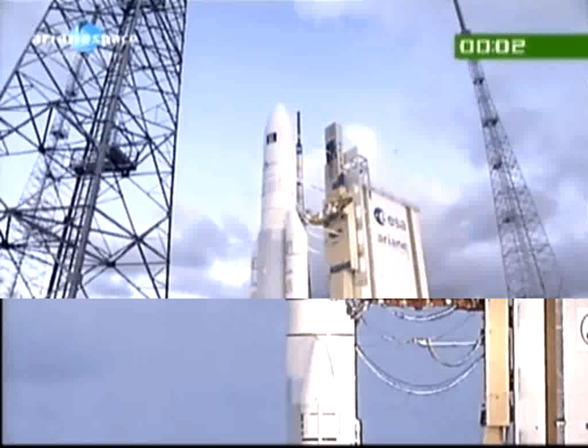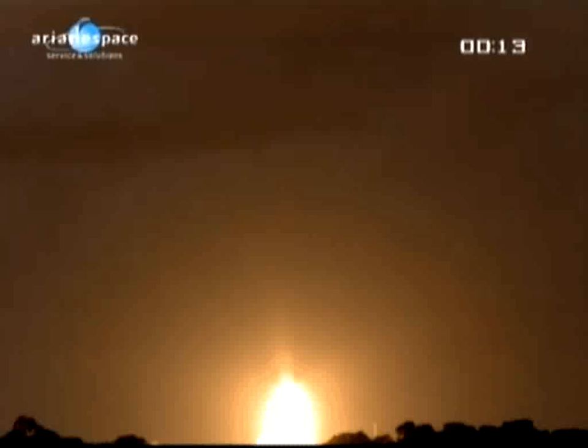10, 9, 8, 7, 6, 5, 4, 3, 2, 1, top. Allumage moteur Vulcain. Allumage des EAP et décollage.